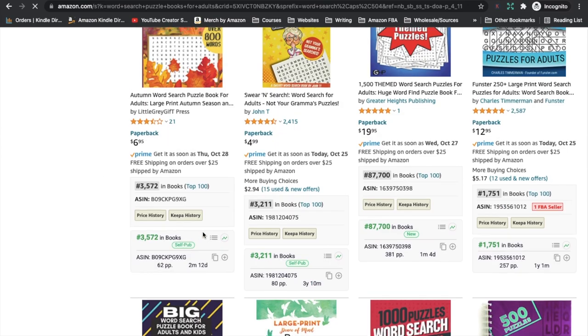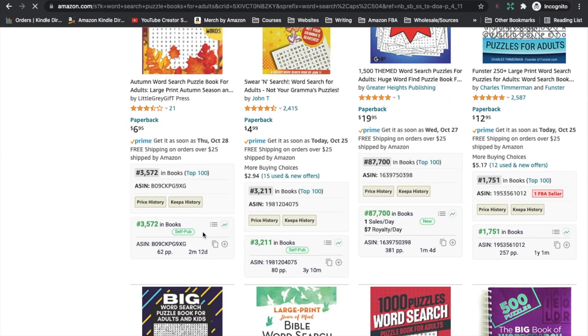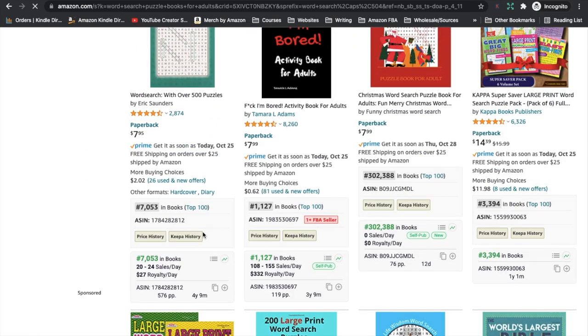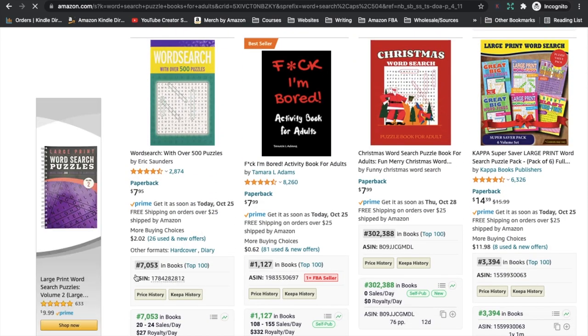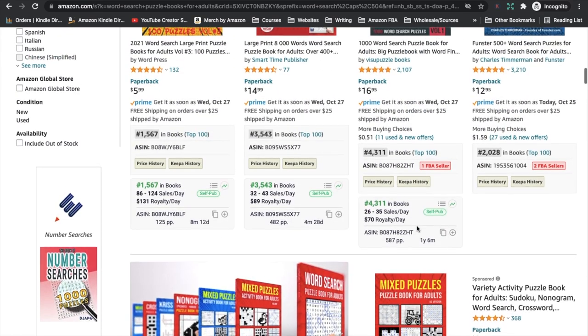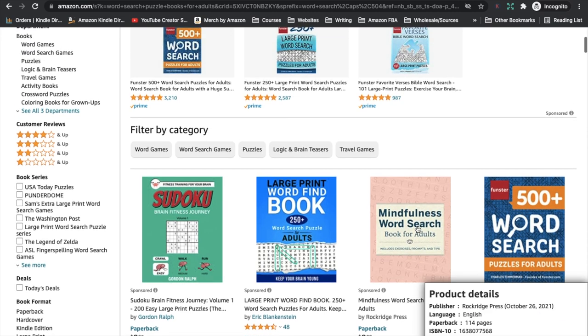But as you can see here, just very quickly scrolling through the word search puzzle books, they all have fantastic BSRs. BSR is the bestseller rank, which is this number down here. This number determines the popularity of a book in the Amazon marketplace. The lower the number, the more popular the book is, and the more copies of that book are selling every single day and every single month.